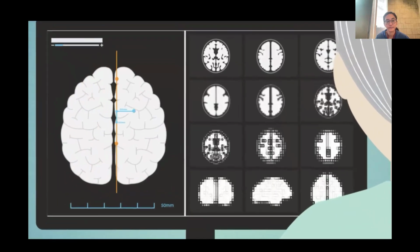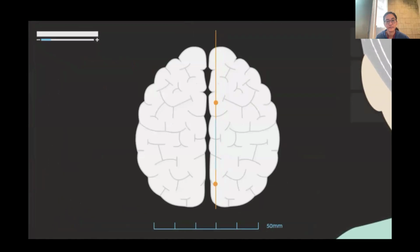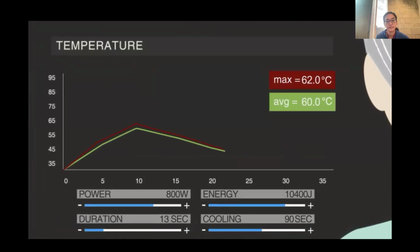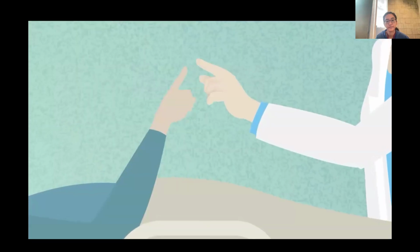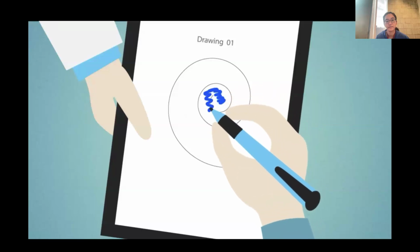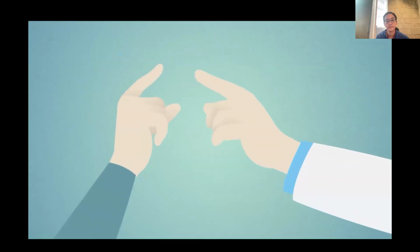MR images are taken to plan the treatment. Your physician will first apply light doses of ultrasound energy to identify the right spot in your brain for treatment. Then, full intensity ultrasound energy will be applied. The treatment bed will move in and out of the MRI. After each application of ultrasound energy, you will be asked to do tasks such as drawing spirals. This is so the physician can evaluate the improvement of your tremor and any potential side effects.